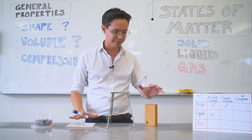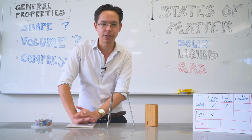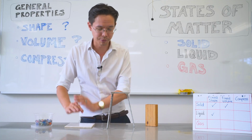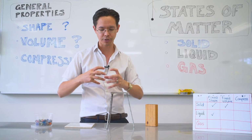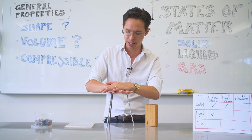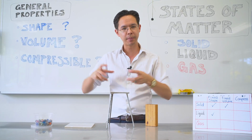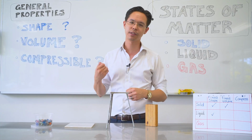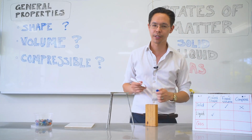Are these compressible? Not really, not in the traditional sense. I can't press on this piece of ceramic tile and get it to change in volume. I can't really press on this and get it to squeeze or anything like that. I can't make it in a smaller form factor without it distributing itself somewhere else. So if I was to push on the metal, it might bend the legs outwards, but it wouldn't really get three-dimensionally smaller. So therefore, solids are really hard and they're not compressible. So we put a cross in our table for this last column of our table.